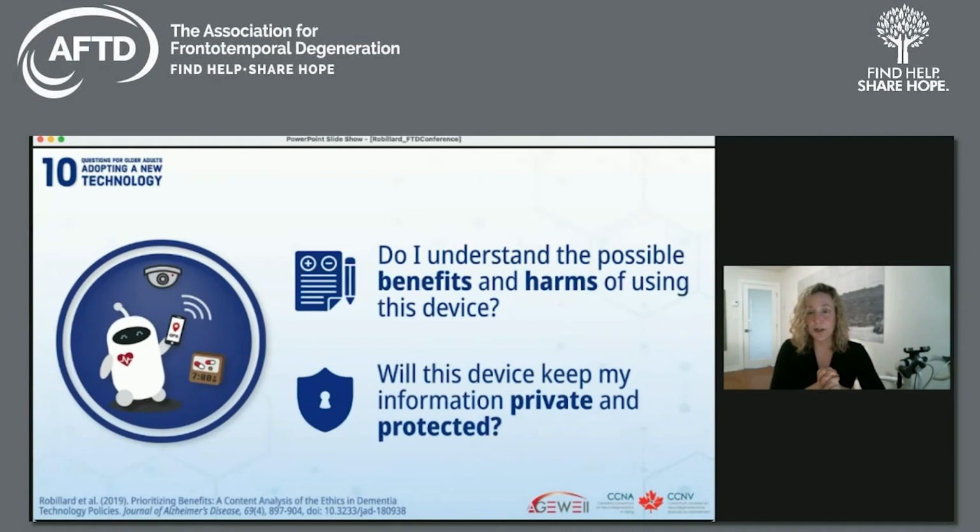2 other questions around the ethics. So one question to ask is, do I understand the potential benefits and harms of using this device? And oftentimes with technology, the way you learn about the benefits and harms is through terms of agreement. And if anybody here has iTunes and you've once sifted through 50 pages of small font text just before you click I agree, that is sort of the worst thing that technology makers can do, because it's not very clear and it's not very transparent, and nobody reads those things.